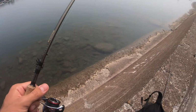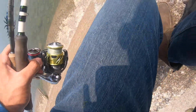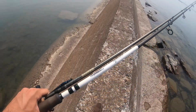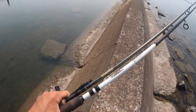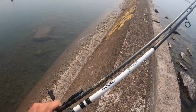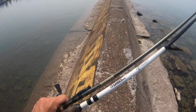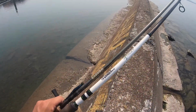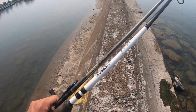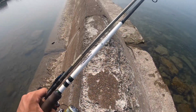All right, nothing right there. I don't know if those were beds or not, but I did have a follow from a sheep's head, a little drum. He wouldn't take though. We'll keep walking. Might find another smallmouth up here. There's a few bass boats towards where I'm going, so that's a good sign.